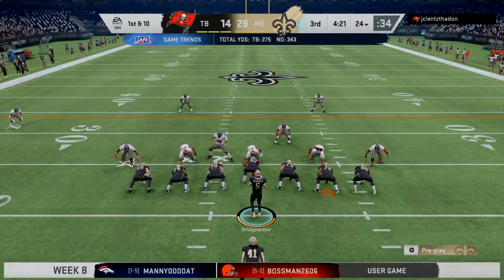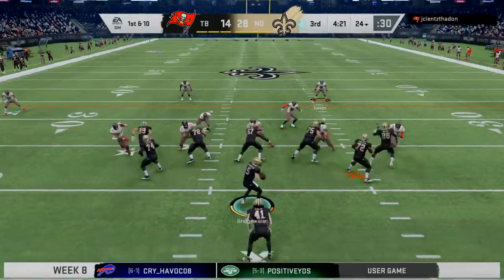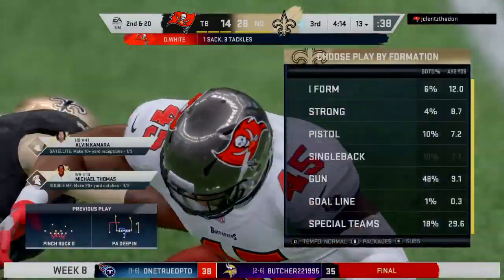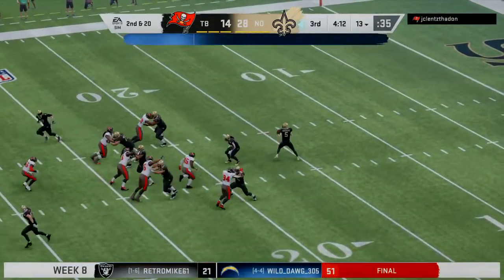The Saints offense on the field ready to get their drive started. Certainly want to avoid what they had to do last possession. That was punt the football because this game's starting under a heavy rush, and down he goes. Devin White in there to get him. That is the 6th time that they have sacked him tonight.